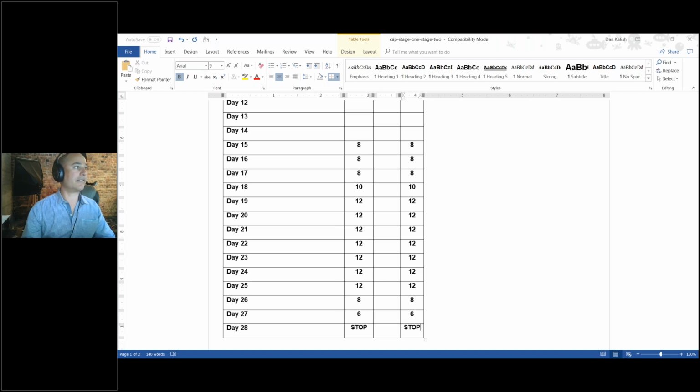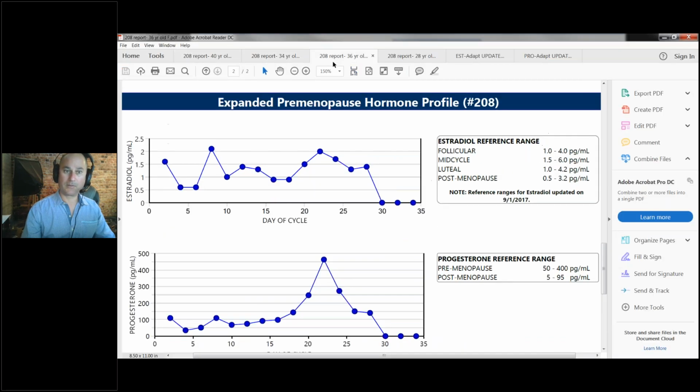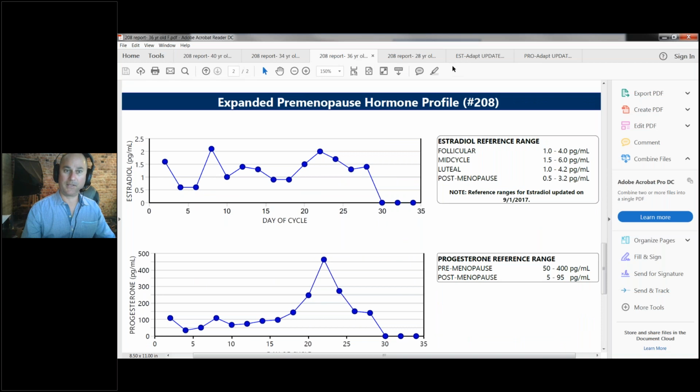Let's see here. Let me see if we can look at one more. I think we saw that one already, didn't we? They all started to look the same after a little while. Let's see. Maybe we covered them all. I think we did then. Well, that happened faster than I thought.